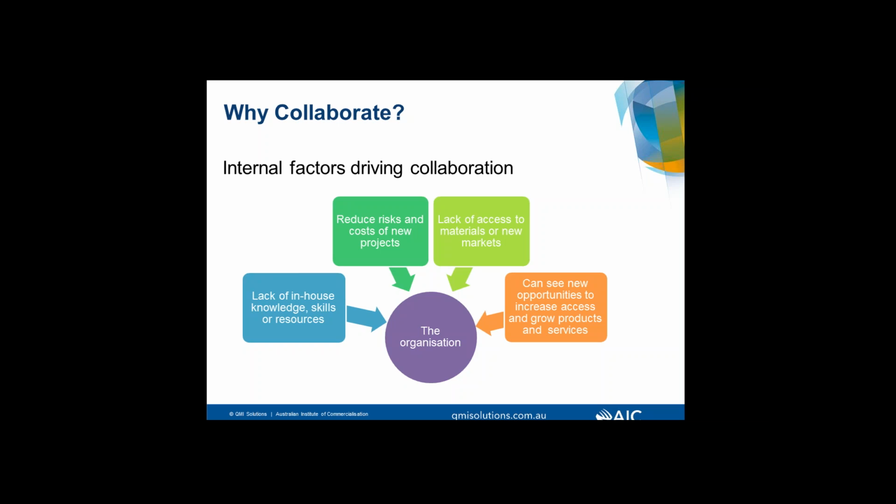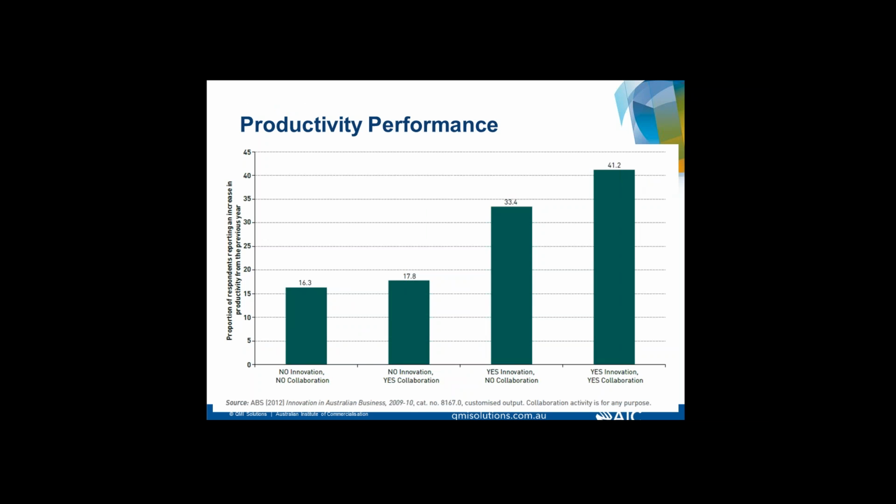Now, businesses that do collaborate do much better. On this graph here, you can see the improvement in productivity. Those businesses that didn't innovate and didn't collaborate didn't really improve very much. But those businesses that both innovated and collaborated performed the best. That's important because a lot of innovation and collaboration, those businesses were working with universities.